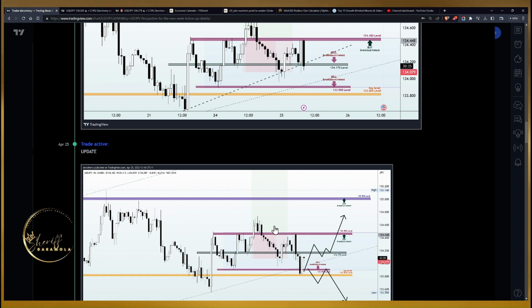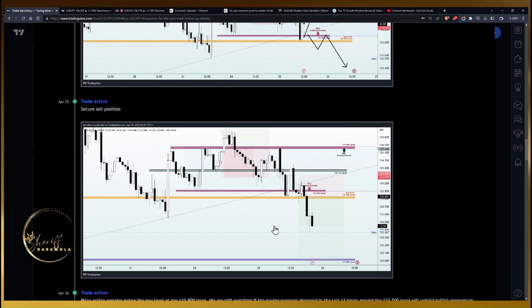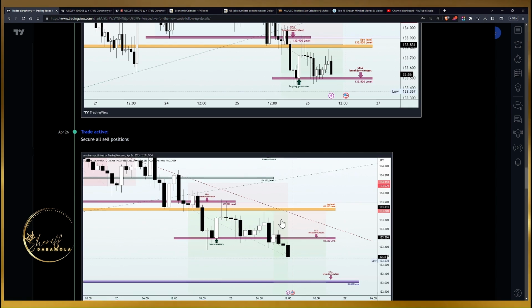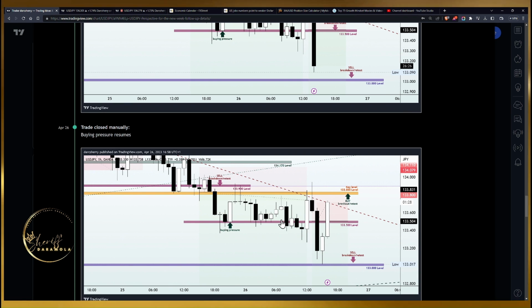So it was quite an interesting situation during the midweek, where we saw some choppy price action, leading into a breakdown of that neckline at the 133.800, which actually gave us some selling opportunities at some point. And we saw buy pressure resume again, taking us out of our sell position with not that significant profit at that point. Then on the 26th of April, we began to see that buyers were gaining some momentum. And at this point, I told us all that buy pressure has resumed, as we are going to be looking forward to buying opportunity above the 133.800.